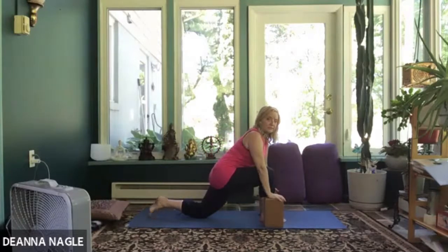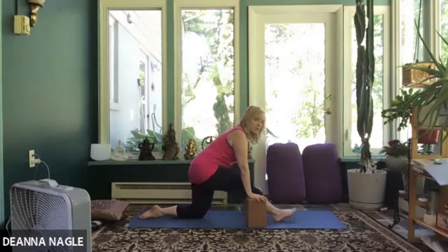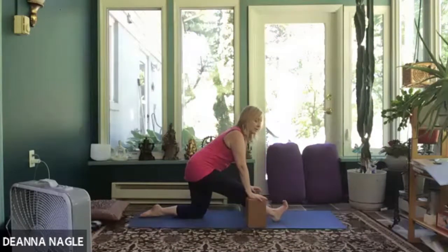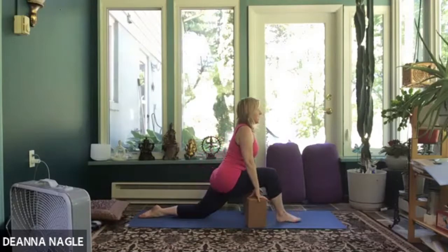Lift the back knee. We're going to move your blocks forward, big step forward, and fold over your legs. As you fold, bring your chin in a little bit. Inhale, reach the arms all the way up. Take your time. And exhale, release, arms down at your side. Very good. Okay, let's do that on the other side.